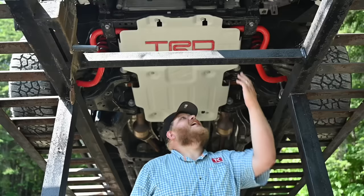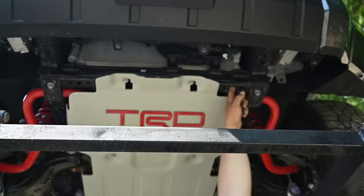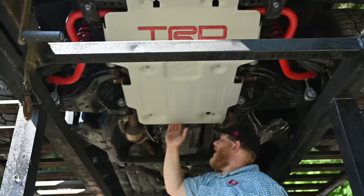The frame rails up in here, you could maybe attach to one of these holes, but again, that means you're crawling up under your truck, you're finding something to work in there or in there. That's a pain. So not having front tow hooks is definitely a miss by Toyota. Now moving down, we get to this huge TRD skid plate, and this thing is massive. It starts right up here after the bumper and comes all the way back here, protecting all of your front drive gear and your engine.